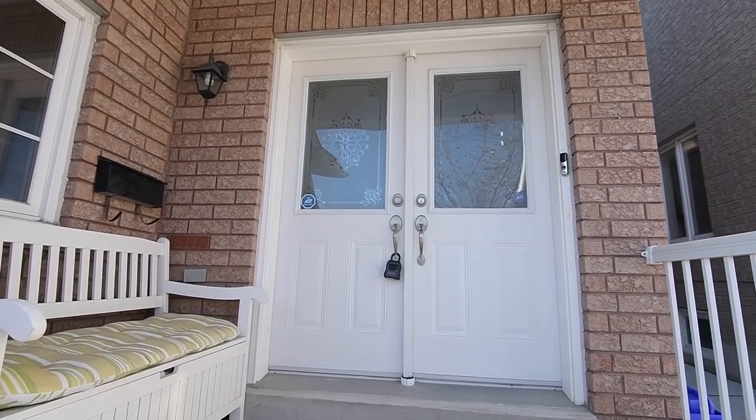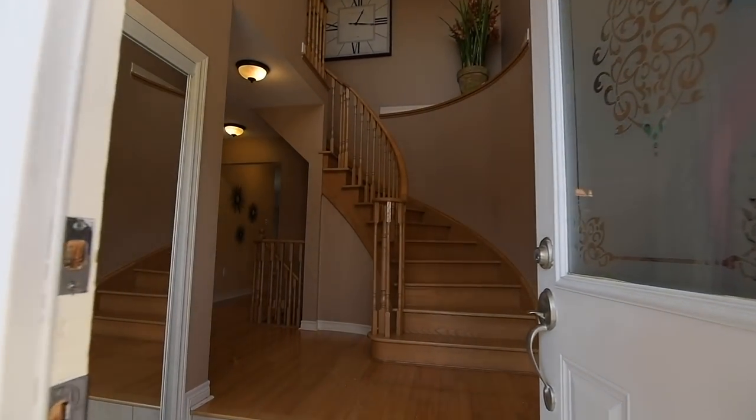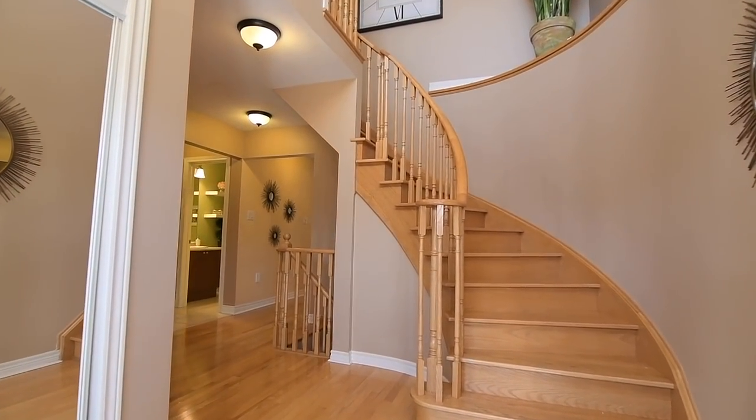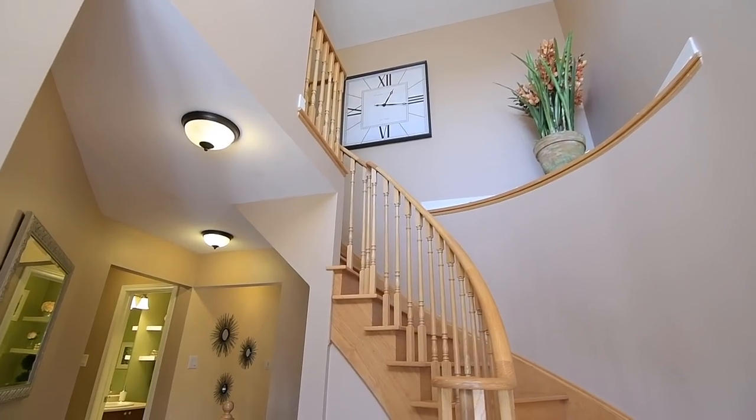Through the double door entry is a naturally bright sunken foyer with a cathedral ceiling, as well as a curved oak hardwood staircase carrying to the upper level. Two of the wonderful upgrades featured in this home.